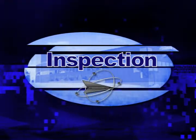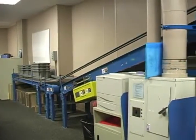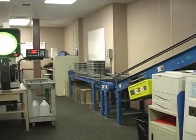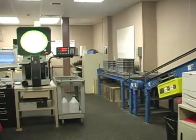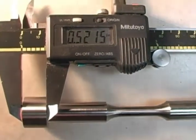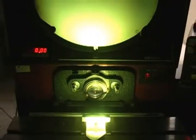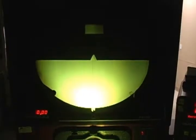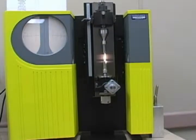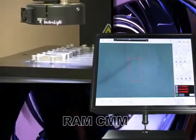Inspection and Metrics Department. The Inspection and Metrics Department maintains the highest standard of technique and equipment to ensure accurate and reliable reporting of dimensional characteristics on specimens, fixturing, and in some cases, actual components. Aside from standard measuring devices such as micrometers, calipers, digital indicators, and an optical comparator, the department utilizes advanced technology, including a non-contact optical measuring machine, coordinate measuring machine, and a RAM non-contact optical coordinate measuring machine.